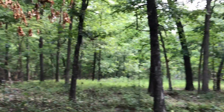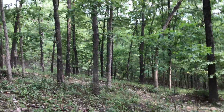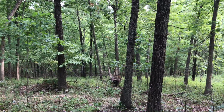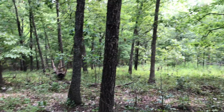Really, really nice property with paved road frontage. Camp right here and literally right down the road from the Niangua River with good access to the Niangua River. So that is Tract 8 at Niangua Valley.